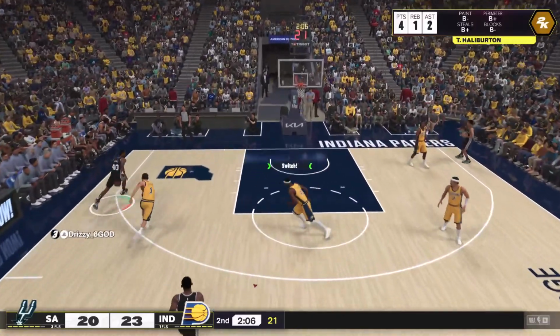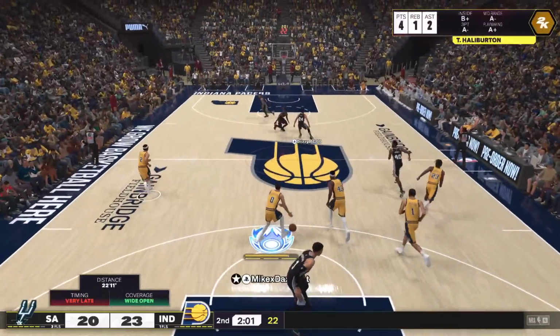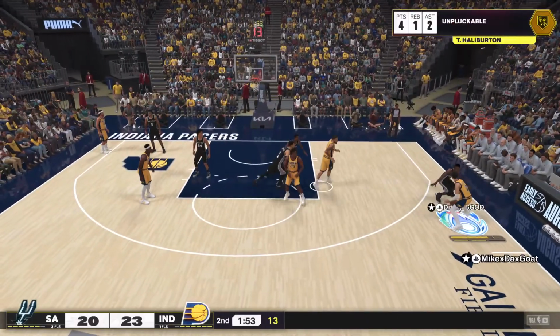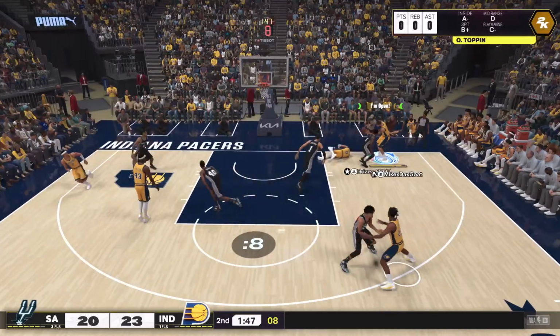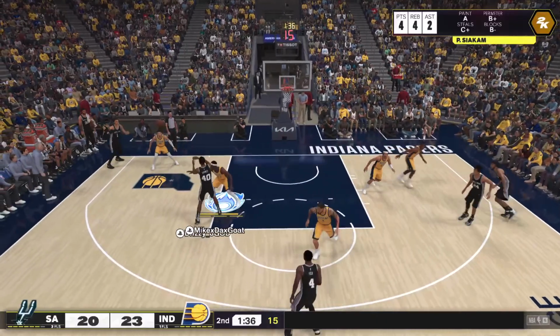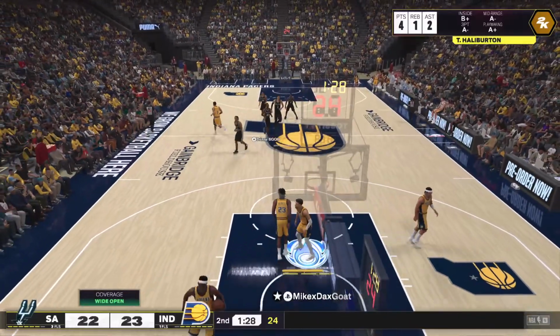Spurs trail by 3. The three from Barnes. Siakam pulls down the board. And it's Indiana's ball. Halliburton outside. Pass to Toppin. Shot clock at 6. Oh, Fox with a steal. Vassell with it. He's picked up by Nembhard. Now Barnes. Banked it in off the glass. Barnes has gotten 4 this quarter.